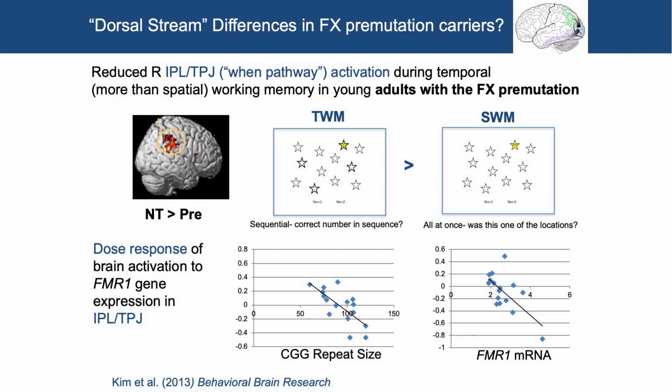We also, in this case, saw a dose-responsive brain activation to FMR1 gene expression. So in this case, we saw repeat size and FMR1 mRNA both correlating with this difference between activation in the spatial and the temporal. So again, seeing something similar to what we saw in the babies and older people with the Fragile X premutation.